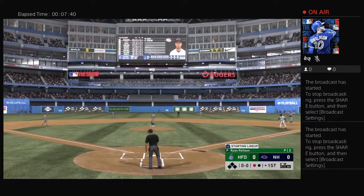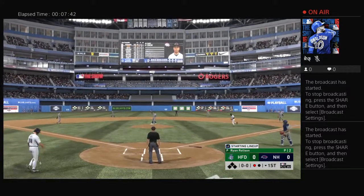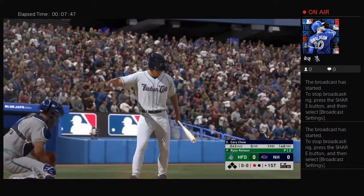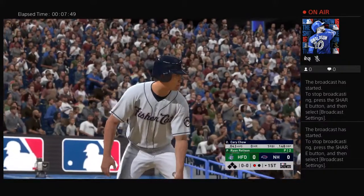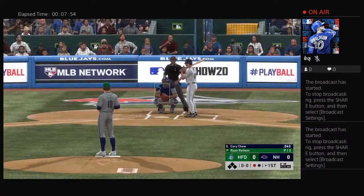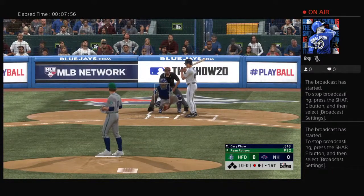Batting second, the right fielder, Gary Dow. At the plate, number 68, and he has not gotten off to the start he had hoped for with the bat. It's been a real struggle for him out of the gate. First delivery to him on the way.